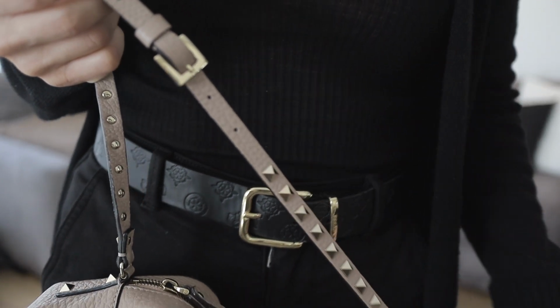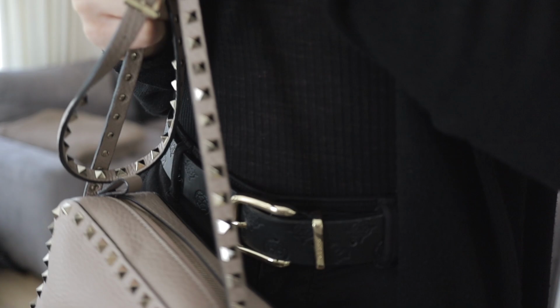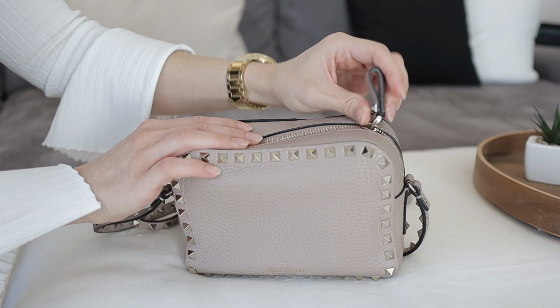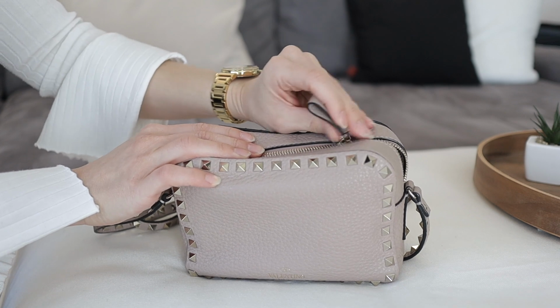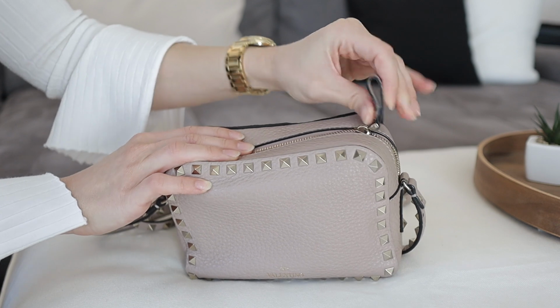Now for the quality, I really have just one complaint, and that's the zipper. Sometimes I can easily close it with no problem, but then other times it gets a little bit stuck around the corner. And I actually learned that you have to push it down just a little bit when you're closing it so it can go over smoothly.